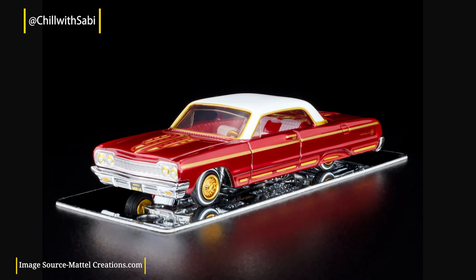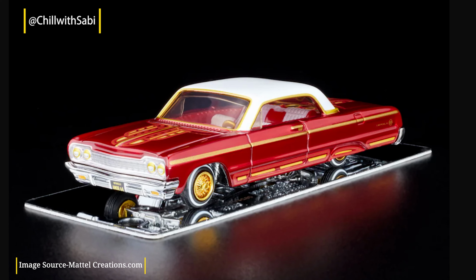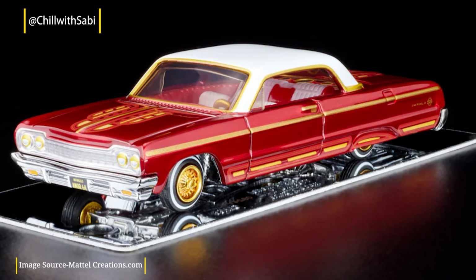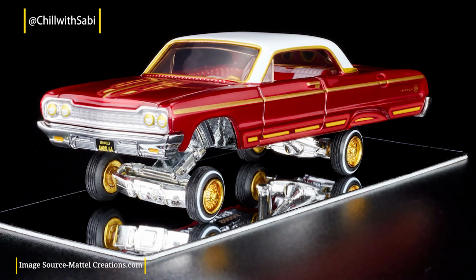So what do you think? Is the new Hot Wheels RLC Exclusive 1964 Chevrolet Impala a must-have for your collection? Let me know in the comments.